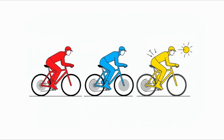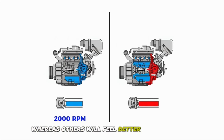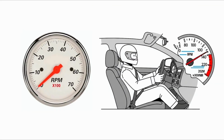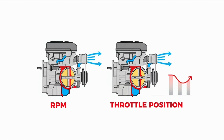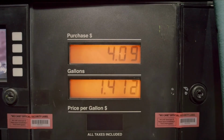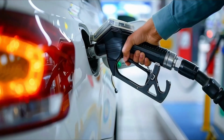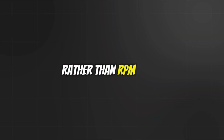However, the perfect balance will vary for everyone. Some engines might do better around 2000 RPM, whereas others will feel better closer to 3000. But rather than pulling out a tachometer every time you drive, just focus on the relationship between RPM and throttle position. If you're pressing the gas pedal more than halfway just to maintain speed, your RPMs are too low, and you're wasting fuel. Because fuel consumption is more closely related to throttle opening and engine load rather than RPM alone.